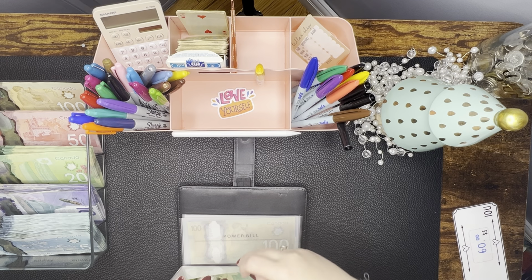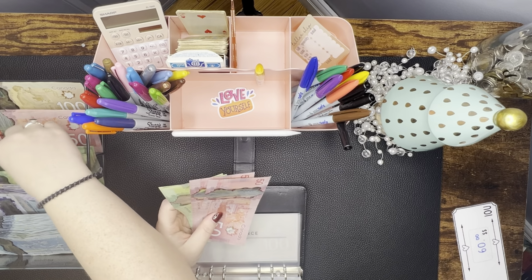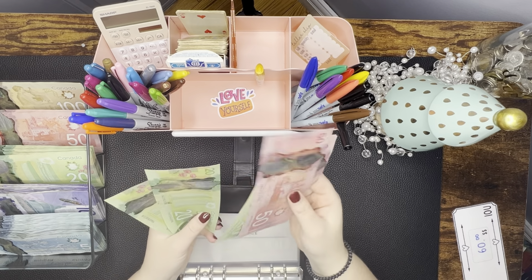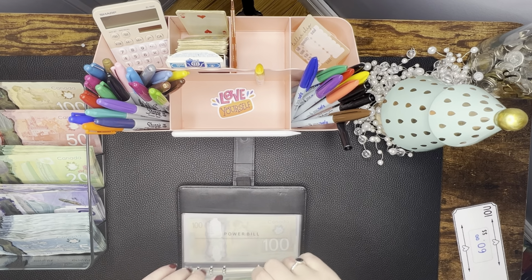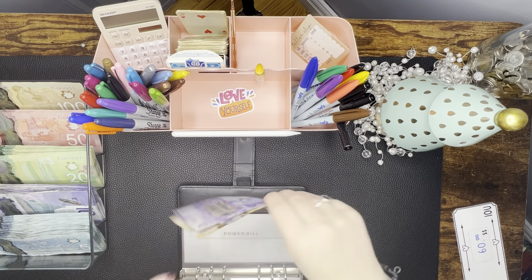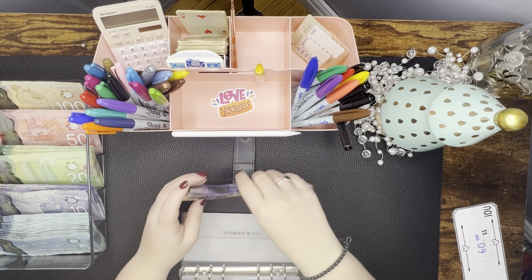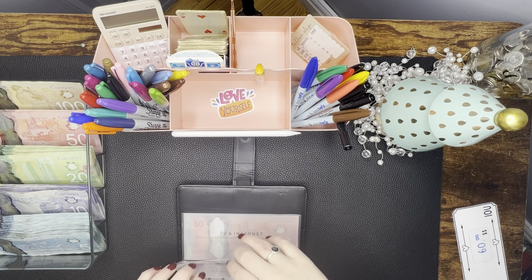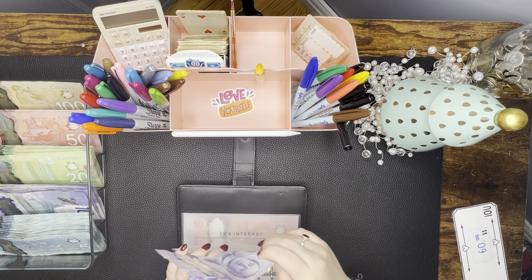Insurance is going to get $90 as per usual. So we're gonna do 50, 70, and 90, so 220. And now we have 50, 100, 120, 140, 160, 180 in here. That literally looks like you know what. Power bill is going to get $110, so 110, which makes 220. And subscriptions is next. That will get $10 as well, so that also makes 20.